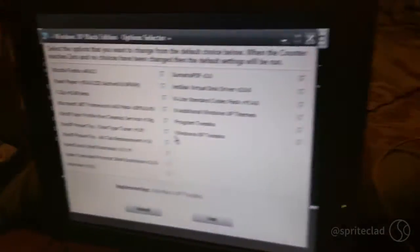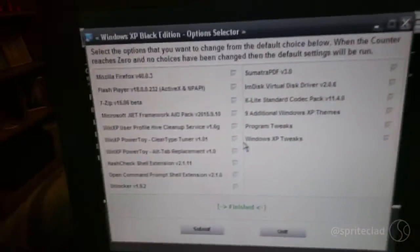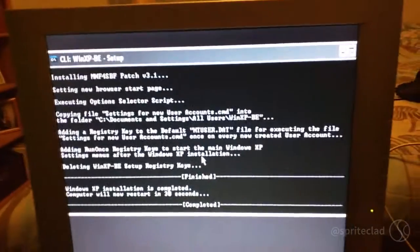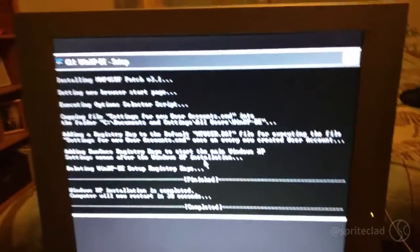Anyways, I'm installing themes, and now it's all edgy and dark and black and brooding, just like Reaper. Oh shit! It's done. It's done, boy. And as you can probably tell, the .NET Framework installation took the longest. But yes, it's now edgy.